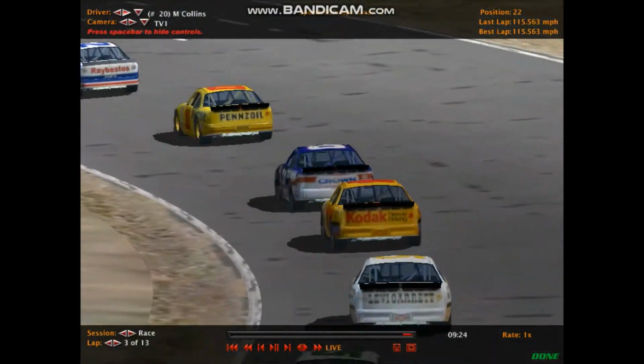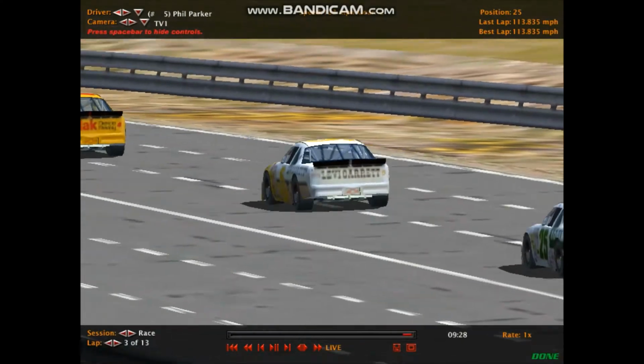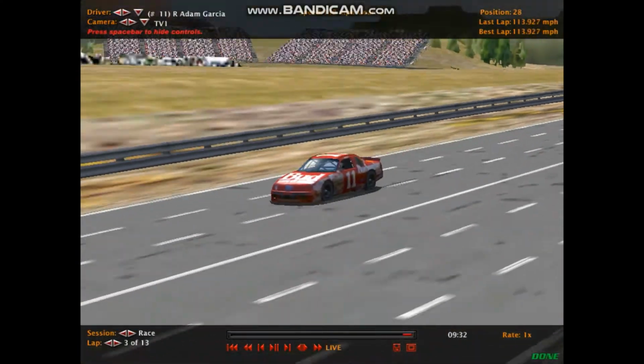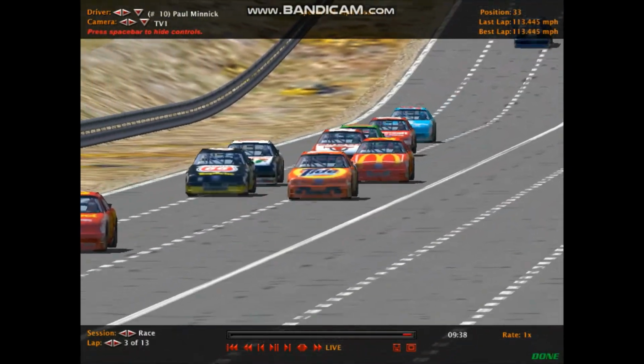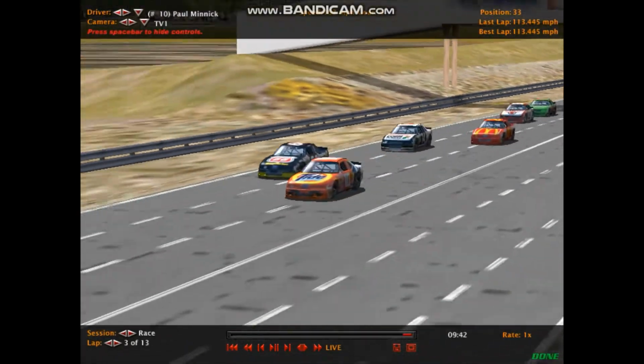24th right now is William Brock. Phil Parker's 25th. Benjamin Miles, 26th. 27th is Christian Russell. Adam Garcia's 28th. 29th, Laura Chung. 30th is Henry Sanford. 31st is Gene Sanford. Battle side by side going on between Paul Minnick and Ryan Brommer for position.